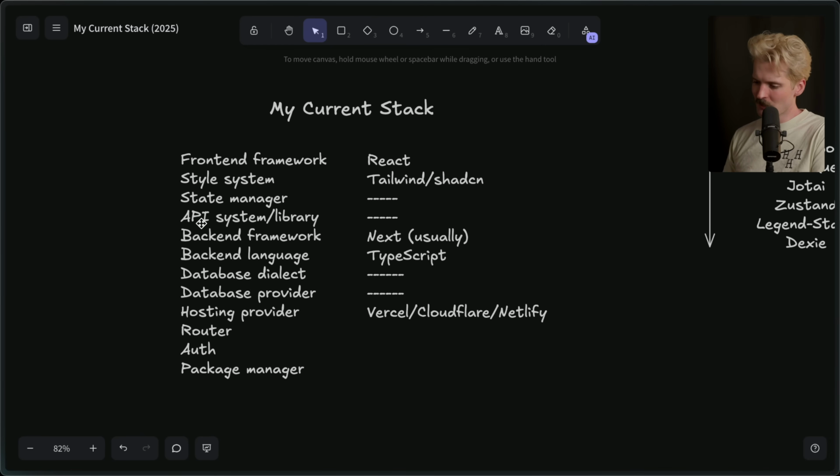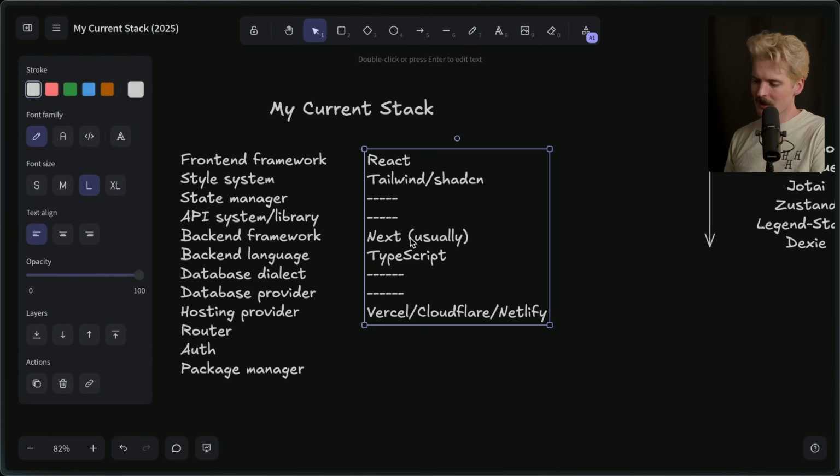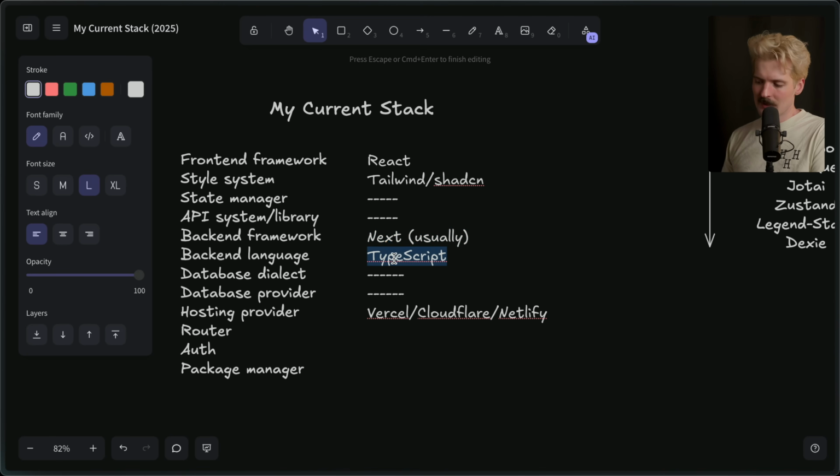Okay, we've handled the state management API stuff, handled backend framework, still on Next, will be there indefinitely. I wish I could use Elixir more, but TypeScript is just too useful for too many different things.